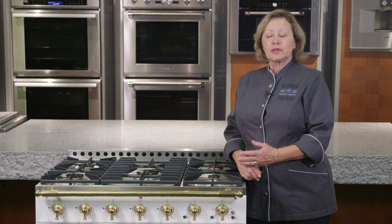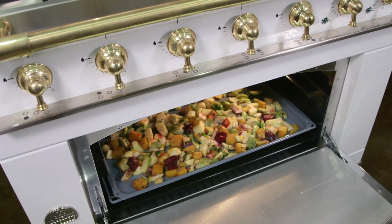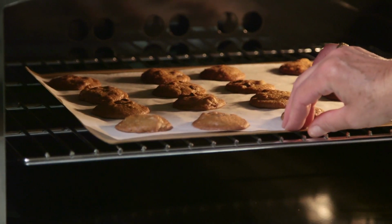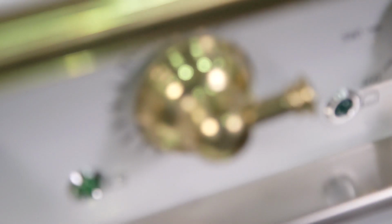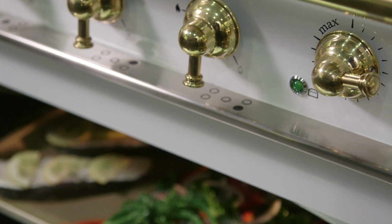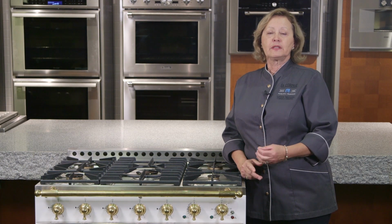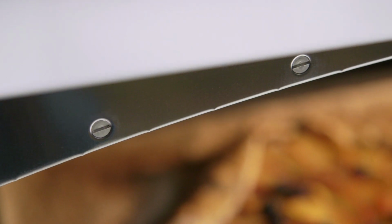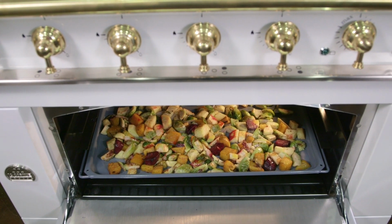The La Cornue oven can be used for all types of cooking. If it's a regular family meal, it's a meatloaf and a pasta casserole, or if you want to roast fish or vegetables, and certainly for any type of baking. The oven features an electric broil element in the top of the oven. You can use the broil element on a low setting for light browning, or you can increase it to the maximum temperature for broiling steaks or fish or chicken. The fact that you can't see into the oven might feel a little intimidating at first, but once you get used to the results of cooking in this oven, you're going to find your cooking is really, really easy.